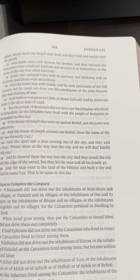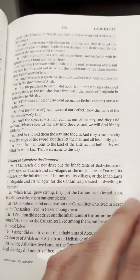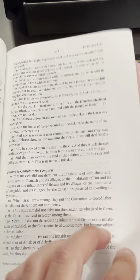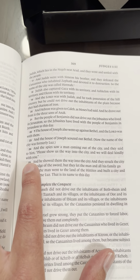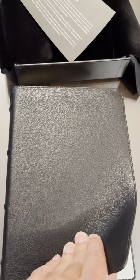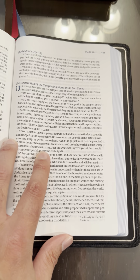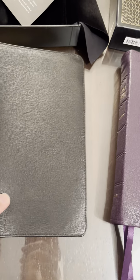And the paper is great. I want to say it's like a 31 GSM, 32. It's actually pretty thick paper, and the ghosting is negligible. It's line matched, just in case you want that. I know Allens do not line match, and if you compared it to more of a reader's Bible, a reader's Bible would be more like this. But again, they just do an excellent job.